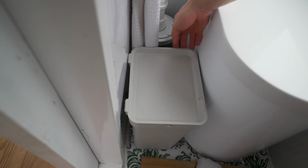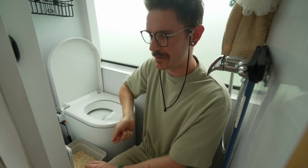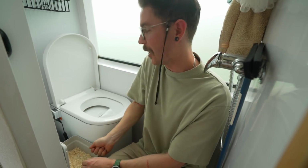Once you've had a poo, you've got this special container next to the bin, which is full of sawdust. We've ordered a little scoop. So you do a plop, scoop some sawdust over the top like a little hamster, and chuck it back down.